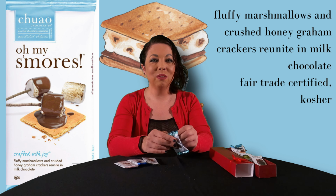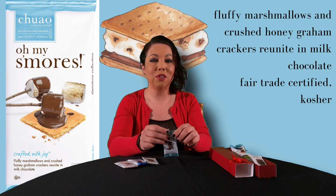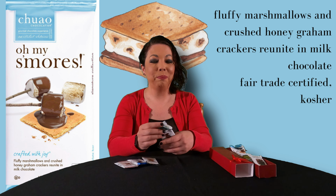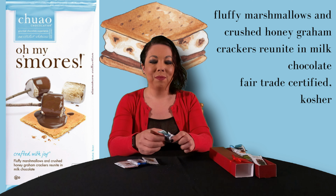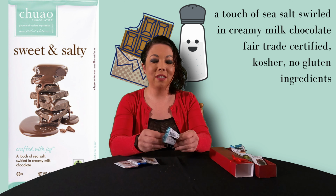Gosh, I'm really impressed with these chocolatiers. They know what they're doing. I would be very interested to try the churro and the bacon one. You know, they're convincing me. They're making me a believer of this chocolate.